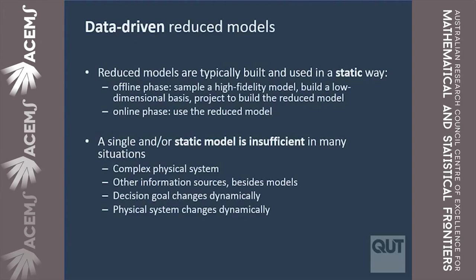It might be that the decision goal changes dynamically. What we thought we wanted to do when we started off in the offline phase actually changes. Might be that our physical system is changing dynamically. Think of my UAV flying around and getting damaged. If I built the reduced model for the undamaged aircraft, probably it's not going to do a very good job of predicting once the aircraft is damaged. And in all of these situations, we don't want to just be stuck with the reduced model. We actually want to think about how we could adapt and learn the models, and in particular, how we could do that online.